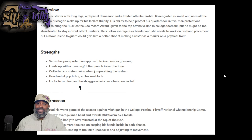He's below average as a bender and still needs work on his hand placement. But a move inside to guard gives him a better shot at making a roster as a mauler on the physical front. So now, with that being said, he could be in the competition at right tackle, or he could be in the competition at left guard.